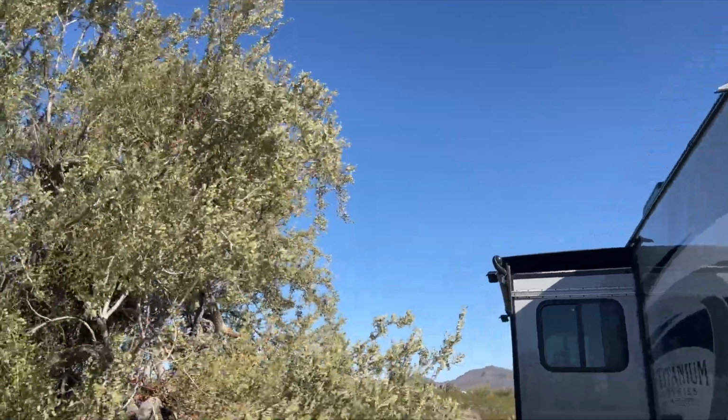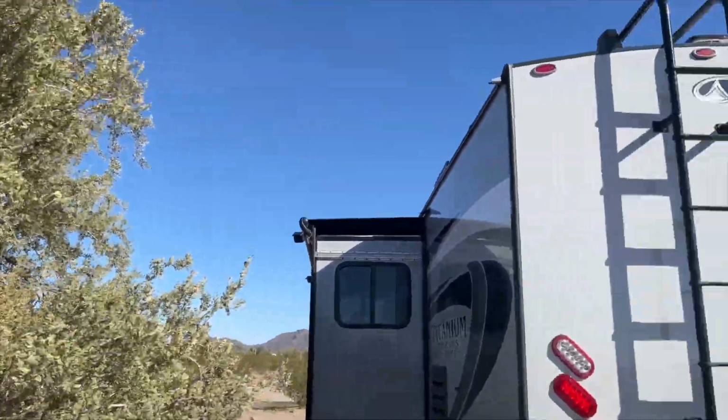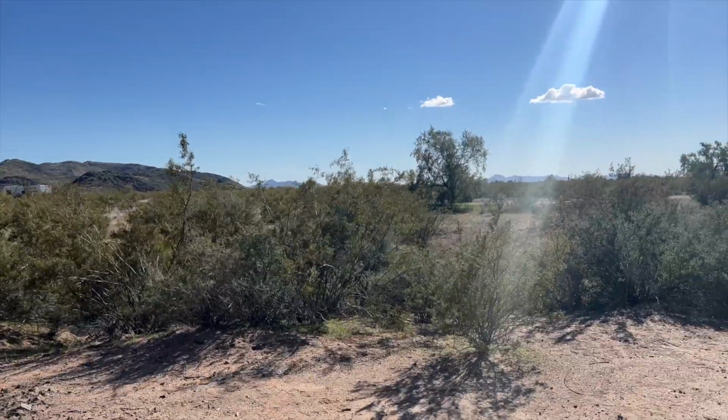The reason we found out about these guys was we did a video about a year ago on slide toppers. We had slide toppers on our previous RV. I was debating on if I wanted to get them on our newer RV, so I wanted to get all your guys' opinions on with or without slide toppers. You know, because we like them and we hate them at the same time. And really, it's the wind that was the biggest problem.